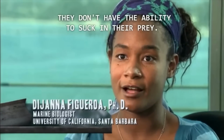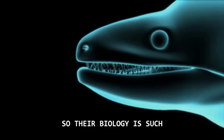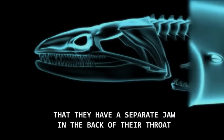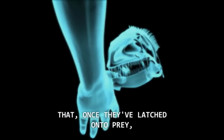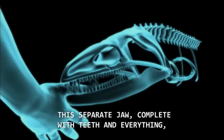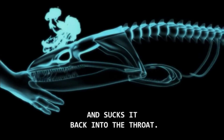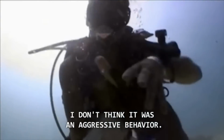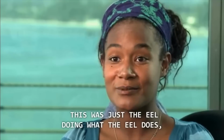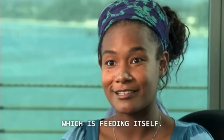They don't have the ability to suck in their prey. So their biology is such that they have a separate jaw in the back of their throat that once they've latched on to prey, this separate jaw, complete with teeth and everything, comes shooting out and grabbing the prey and sucks it back into the throat. I don't think it was an aggressive behavior. This was just the eel doing what the eel does, which is feeding itself.